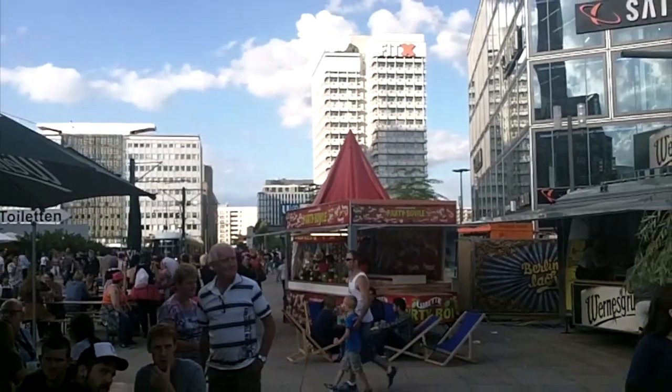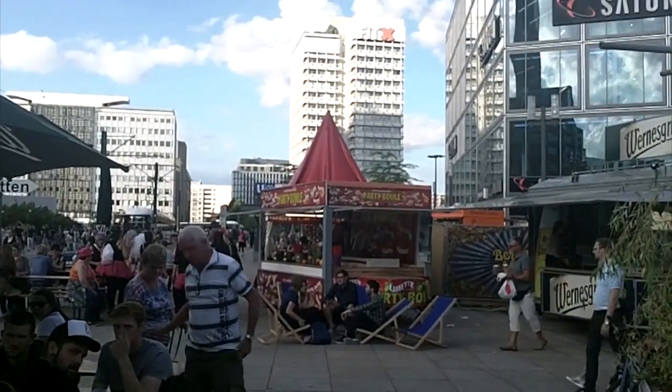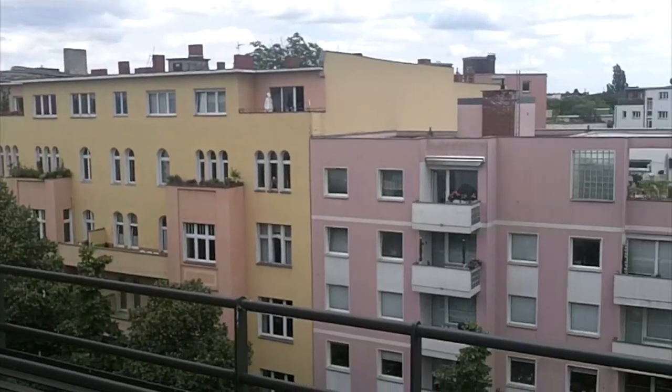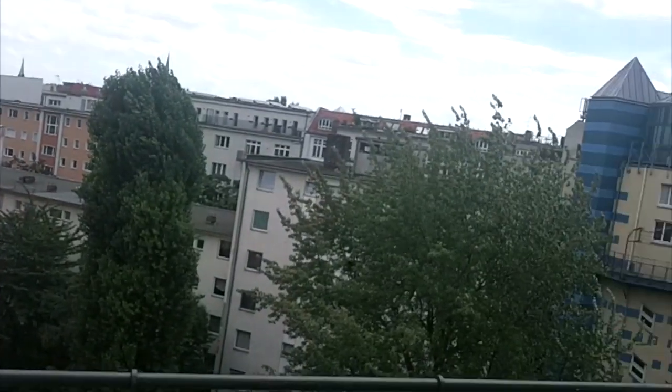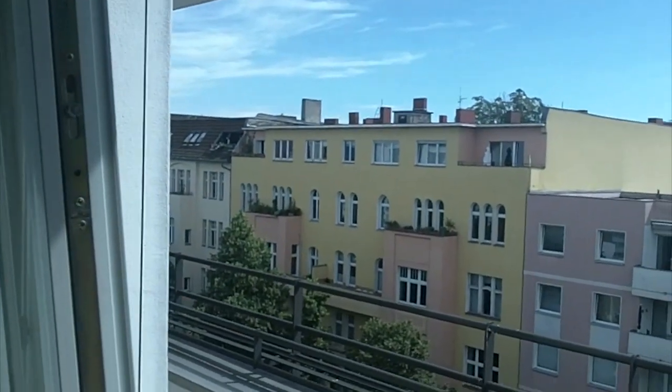So they decided to invite me to a party some ways over there, but I think I won't take my camera. Okay, this is actually a pretty nice view. Bye, Berlin. Hopefully see you again sometime soon.